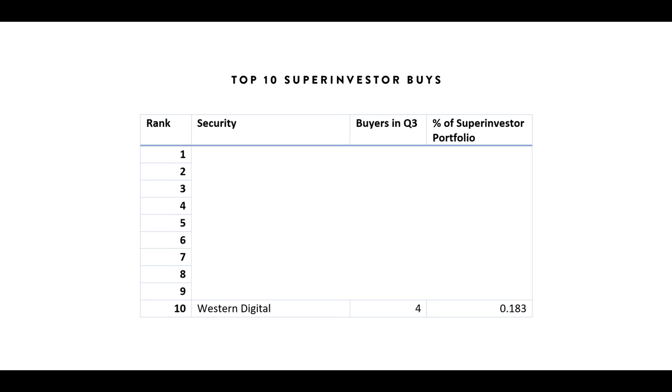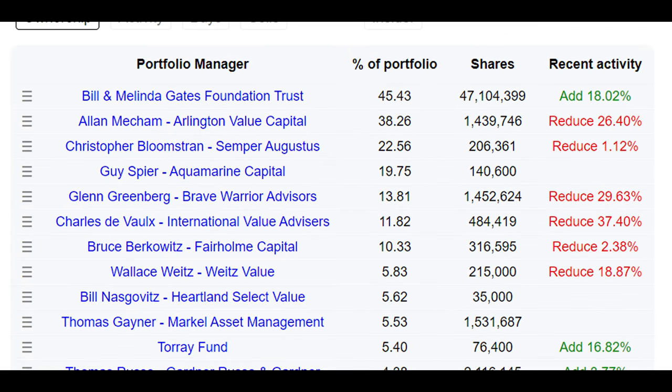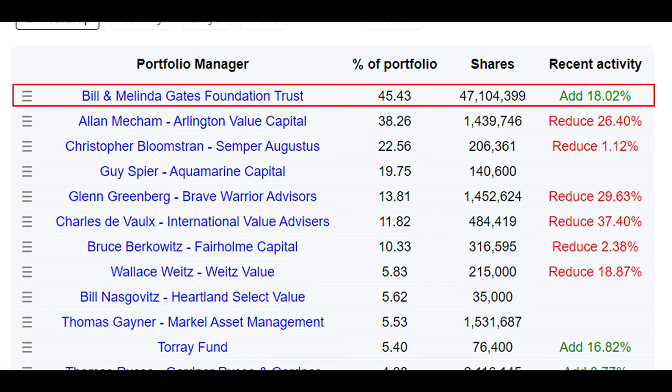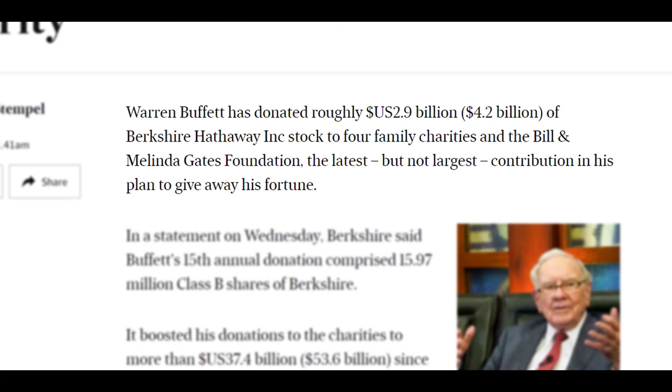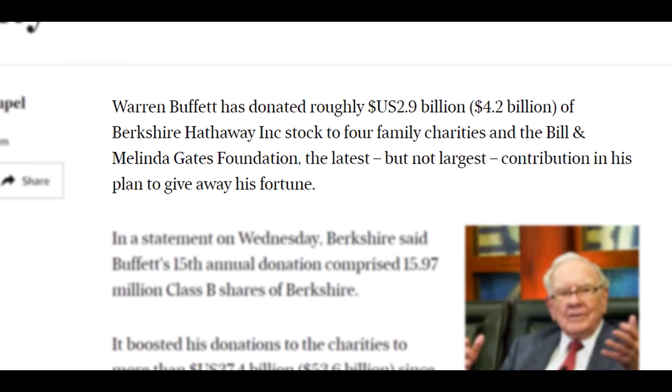And then number nine is Berkshire Hathaway. So Warren Buffett's company, again, bought by four of the 69 super investors in Q3 of 2020. Interestingly, there was an 18% addition to Berkshire Hathaway from the Bill and Melinda Gates Foundation's portfolio. However, I can't remember the manager of his portfolio, I'm not sure if they were just buying in because they thought that Berkshire Hathaway was cheap, or if this was actually an addition from a donation of shares that came from Warren Buffett, because of course Warren Buffett donates a lot of B shares of Berkshire Hathaway to various charities and organizations that he cares about. So it could have been that.